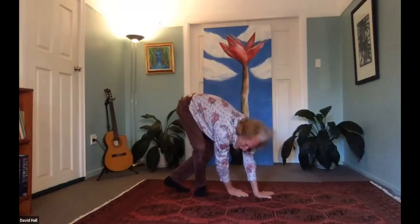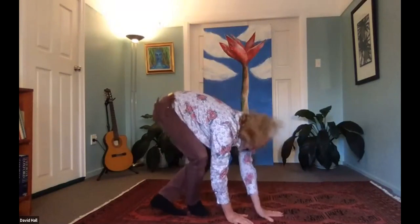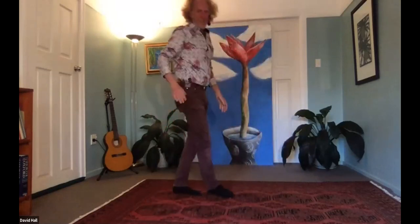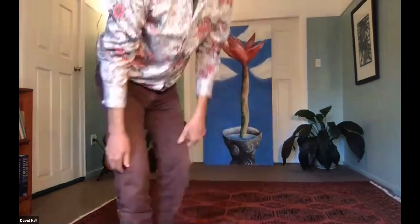And then try jumping across to another one with both. Can you land with your hands and feet at the same place? But leave that. It's not so simple, is it?